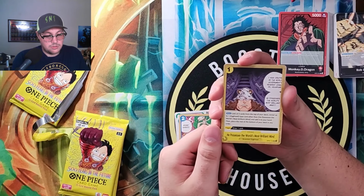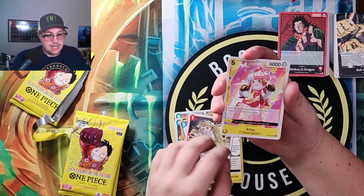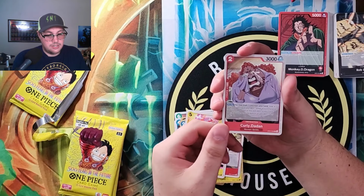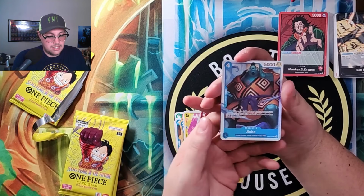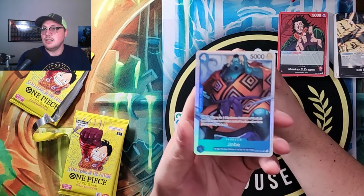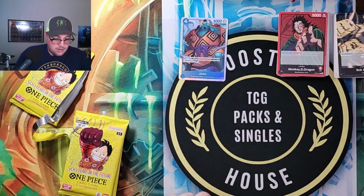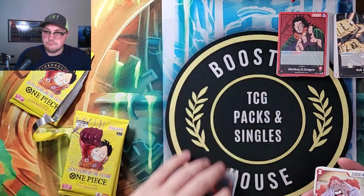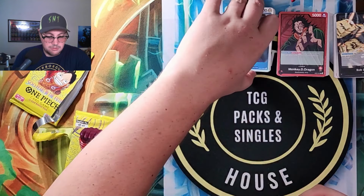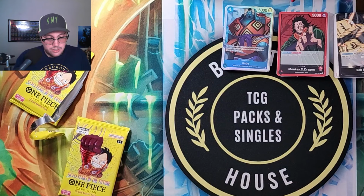He possesses the world's most brilliant mind. Moda, Atlas, Curly Dadan, and a Jinbei. Is a secret rare Jinbei. Okay. Well, one SR out of three packs so far, so that's something. I don't know if it's very expensive. Secret, I don't have the prices open, so I do not know.